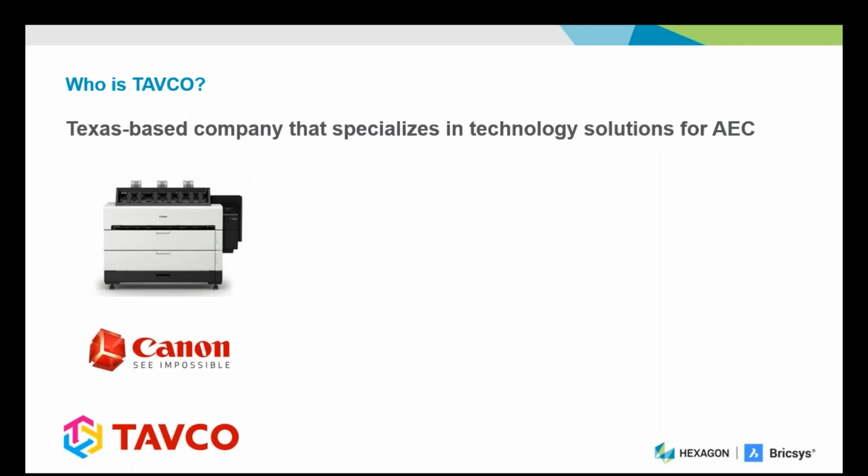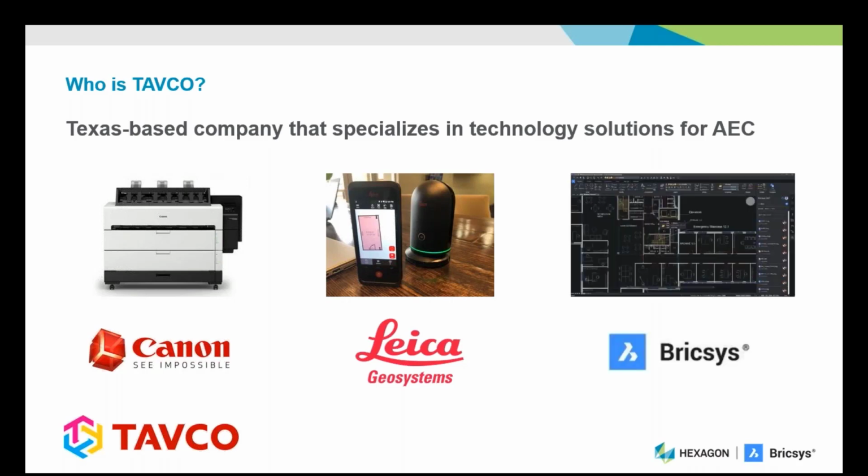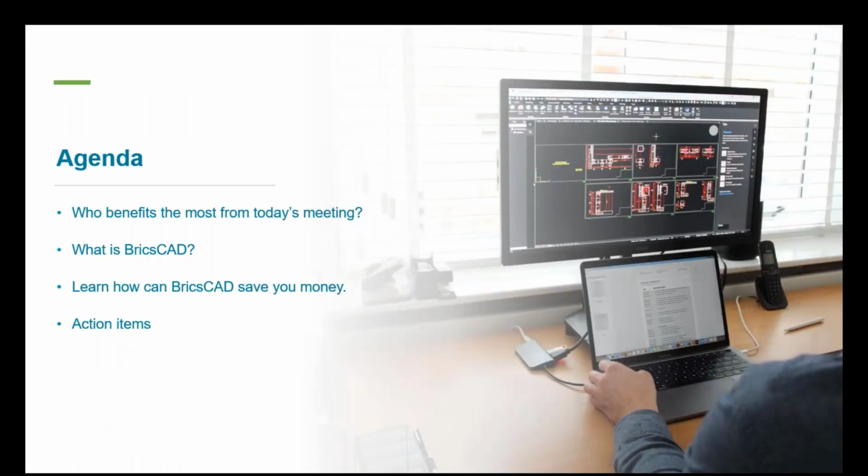And in regards to the solutions that we offer, Canon wide format systems, plotters, and multifunction systems is in there, Leica 3D scanners, including the BLK 360 and the handheld BLK 3D photogrammetry imager, and of course the BricsCAD suite of CAD solutions. So here's what we're going to go over today.